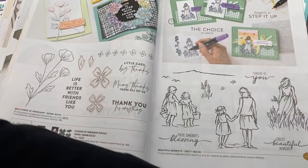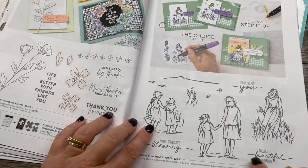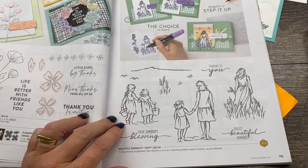Bethan, this is one of your favorite sets. Yep. I love it because it's got a punch. Punches make me happy.